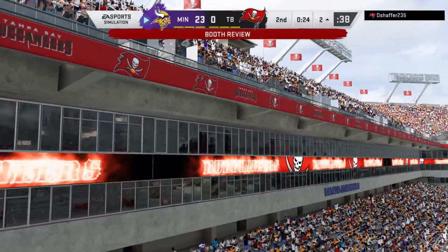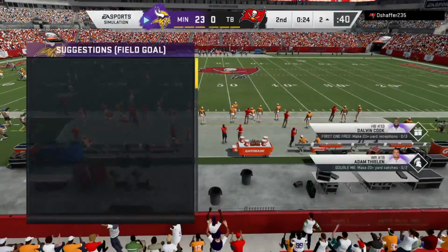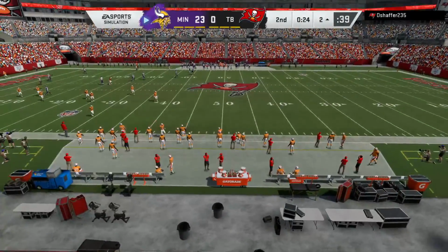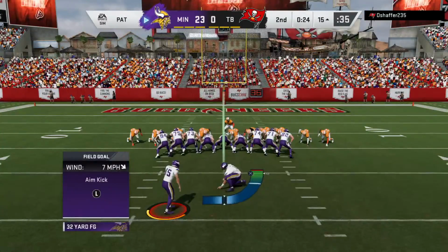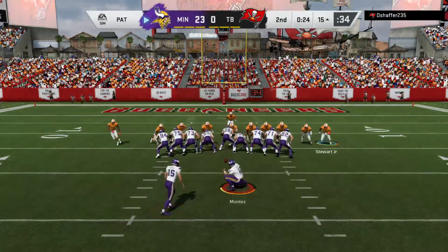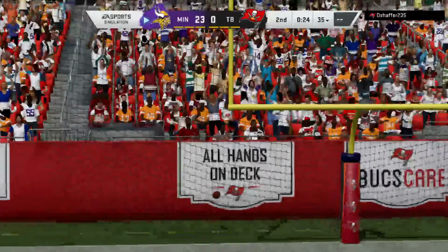Kirk Cousins with 3 touchdown passes now in the afternoon. And the Vikings are going to widen that advantage. Complete to Kyle Rudolph. Touchdown, Minnesota. It took them an extra look, but they found out it is a touchdown.